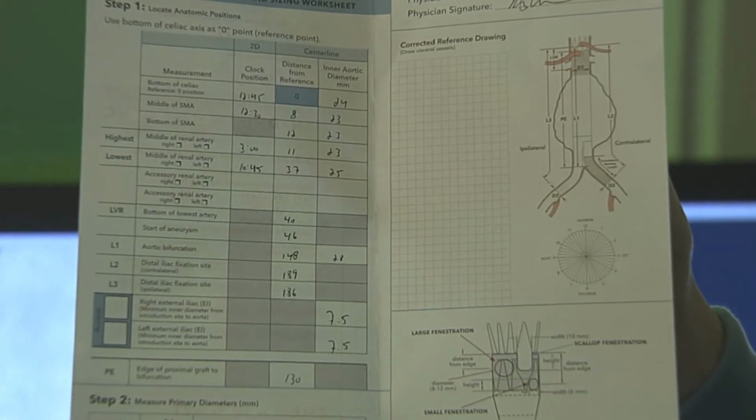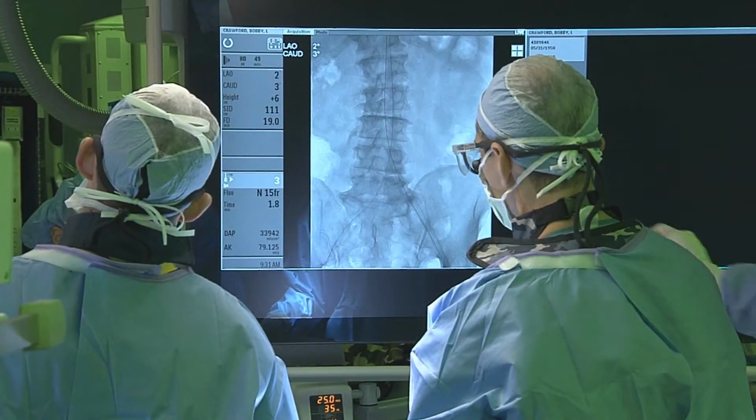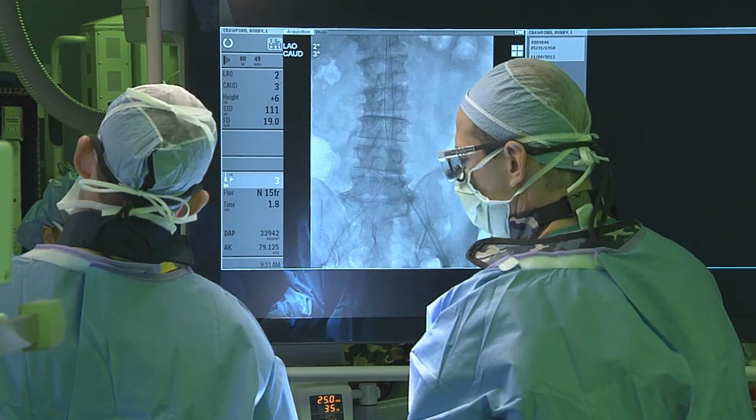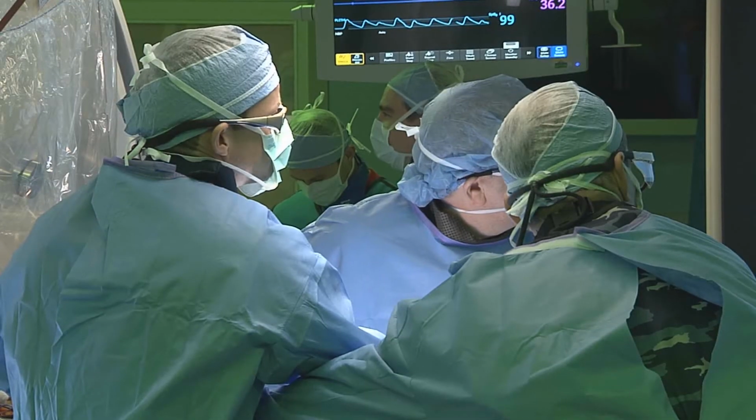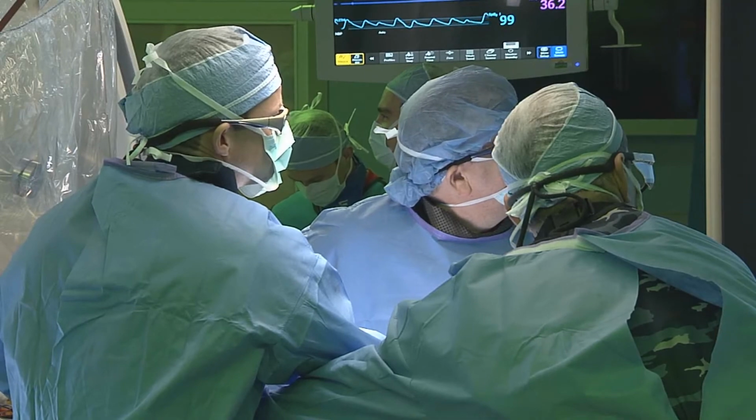So they hand make these in Australia. They take several weeks to manufacture, but they take the regular grafts that they manufacture, and then they customize them, putting holes in the graft to allow blood to continue to flow to the different organs. Pretty unique. So it just got FDA approved a few months ago. This will be the second one within the state of Florida since FDA approval that'll be implanted in a person.